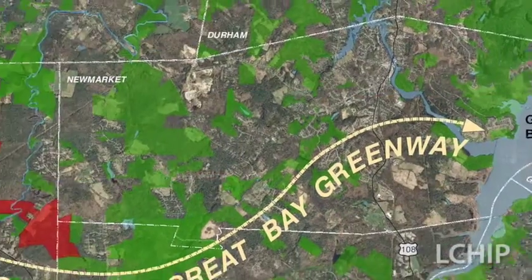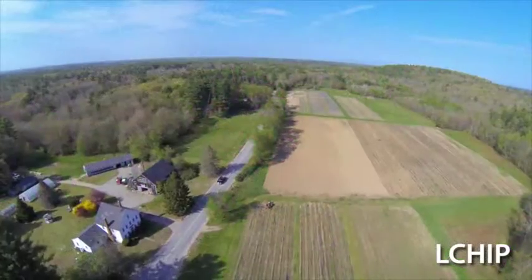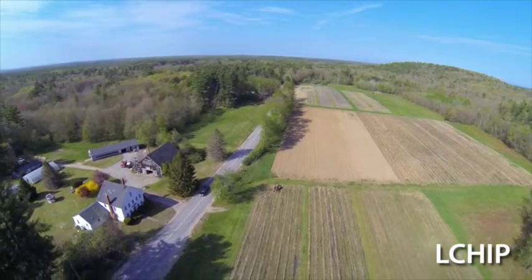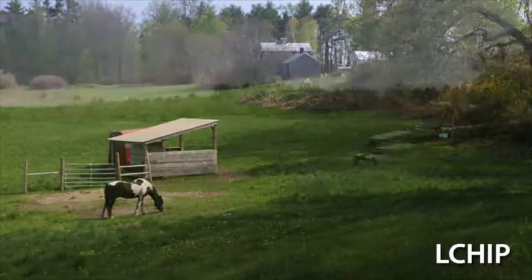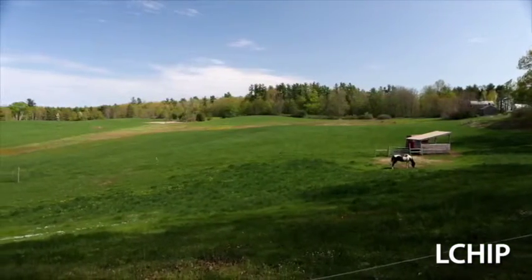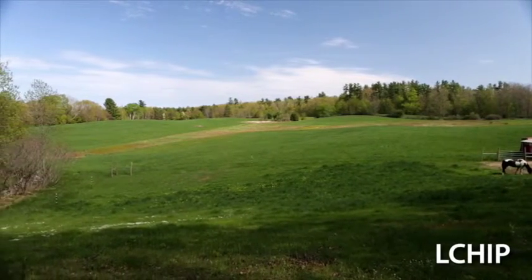Epping. The Pawtuckaway to Great Bay project is a story of connecting the 5,000-acre Pawtuckaway State Park to the Great Bay estuary, and started to try to look to how we're going to fund this project, and that's where LCHIP really steps in. You can be rest assured other organizations and agencies have that reassurance knowing that LCHIP has looked and vetted this project, and it's that important it meets a statewide level of importance.